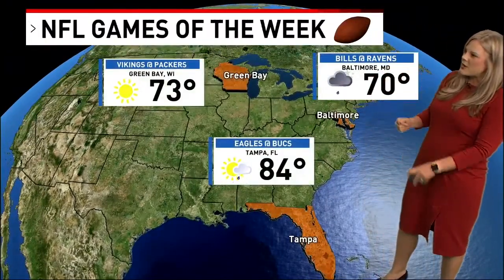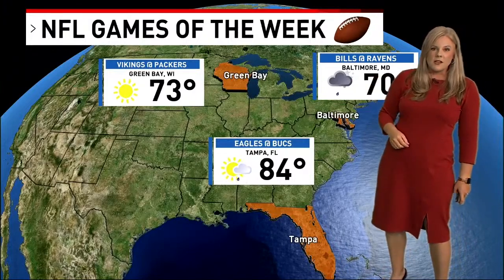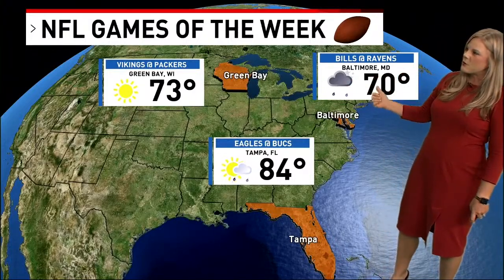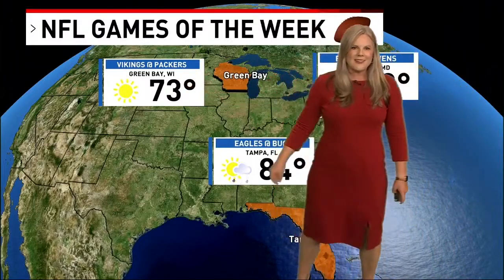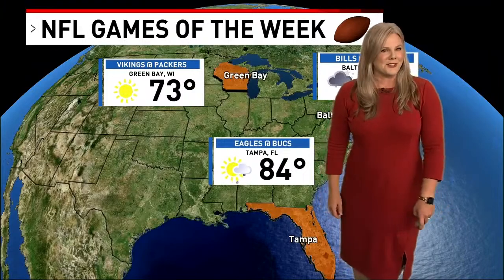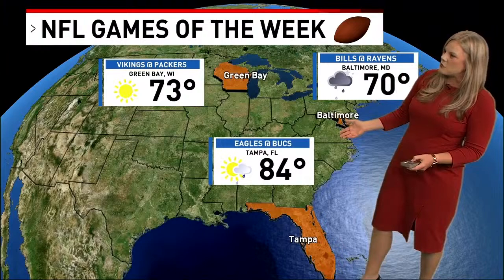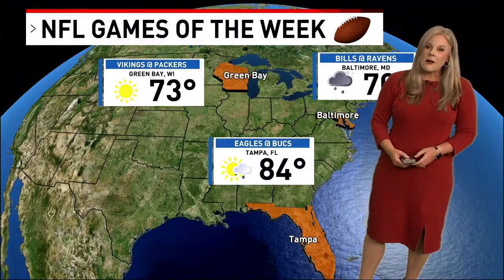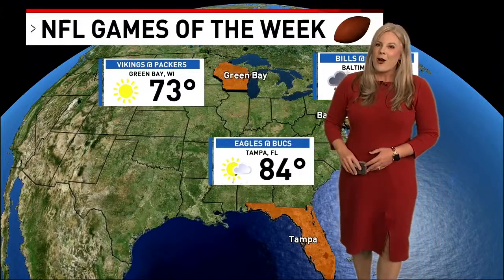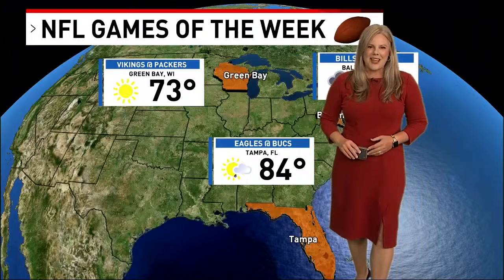And on Sunday, we've got a couple of great matchups as well. The Bills and Ravens have the evening game on Sunday. Looking for a chance of showers here with temperatures around 70 in Baltimore. A big one always, the Vikings at Green Bay. Looking good. Sunshine with temperatures around 73 at kickoff and 80s expected in Tampa. The Eagles in town taking on the Bucks with a chance of showers in Tampa Bay. Hope your weekend is going to be a great one. I'm meteorologist Katie Morgan.